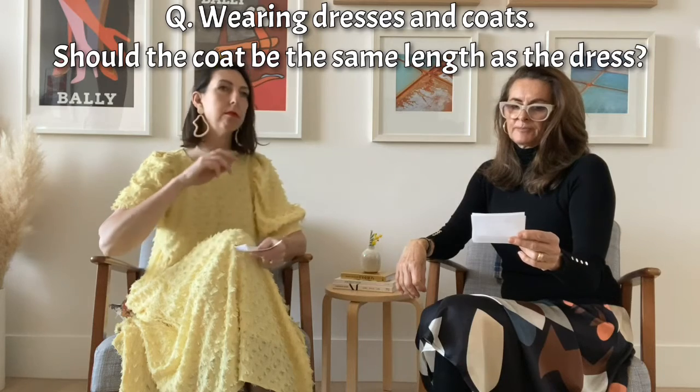Okay. Wearing dresses and coats. Should the coat length be the same length as the dress? Now, we did have this conversation. It does look beautiful if you are wearing a long dress and the length of your coat falls in line with the finish of your dress. It looks absolutely beautiful. It's very elegant. Really elegant. But if you've got a trench coat on and a really long dress that's just hanging out a little bit and it's a soft dress, I think that's fine. I think wearing maybe a shorter pea coat that's a little bit heavy with a beautiful dress underneath is probably not a great look.